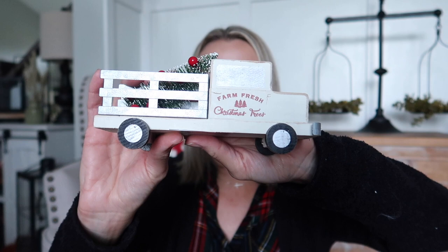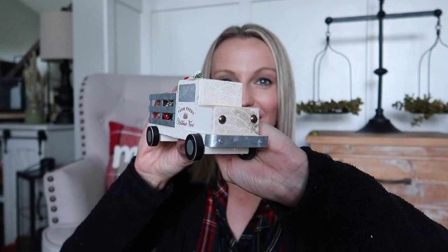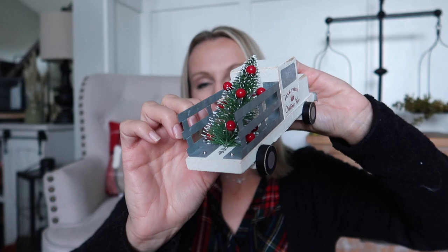I'm going to save the greenery and picks for last, but I could not resist this truck. This to me is so pretty. It's like a whitewashed wood color. Super fun. It says Farm Fresh Christmas Trees on the side, and of course it has a Christmas tree in the back. I just love the color and the size of this. You could totally fit this in a tiered tray, or I think it would work really well on a side table in your living room.